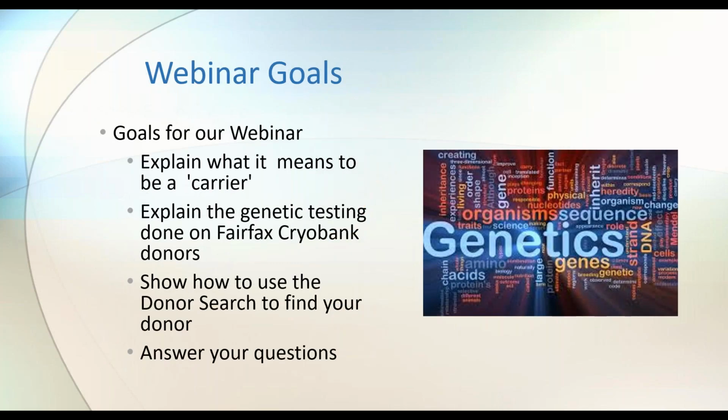Let's go over the goals of the webinar. Our goals today are to go over some basics and then use that information to help us find the ideal donor. We want to go over what it means to be a carrier, explain the standard genetic testing that we perform here at Fairfax Cryobank, and then go over a step-by-step process on how we find that donor on our search using that important genetic testing information. And then obviously we'll get to your questions at the end.